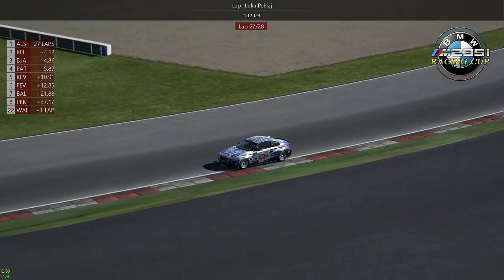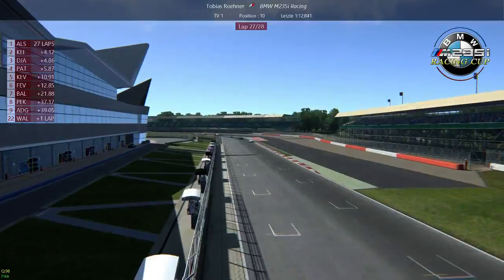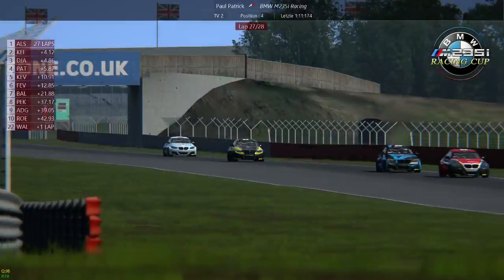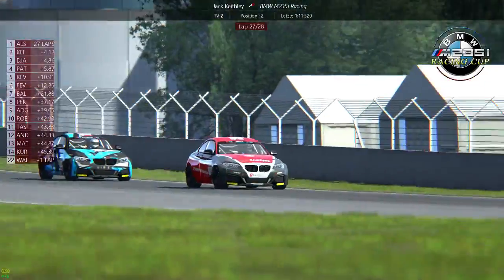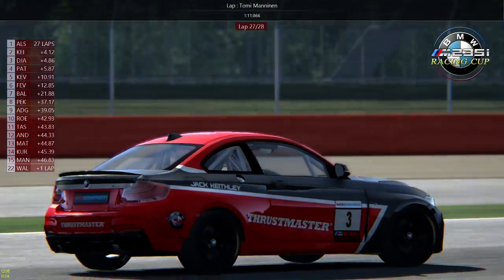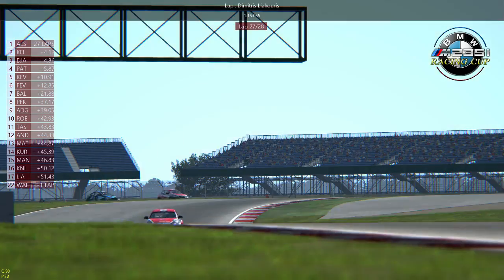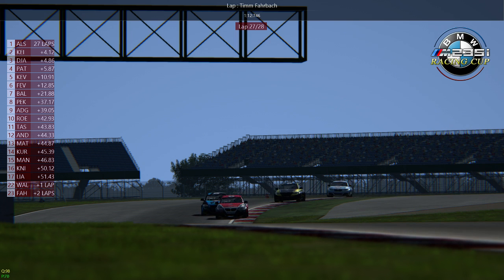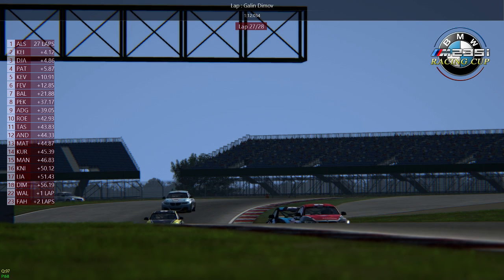Meanwhile, up front, Danny Alsadi has controlled this race. We are on the final lap, and we go into Store Corner one more time. Danny Alsadi, who was the quickest driver in the preseason testing, and we have a fight for P2 behind him. So that's going to be something interesting to watch.